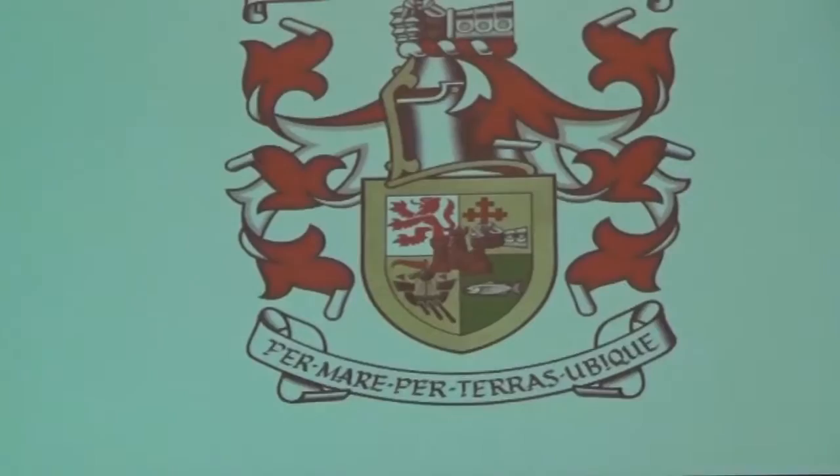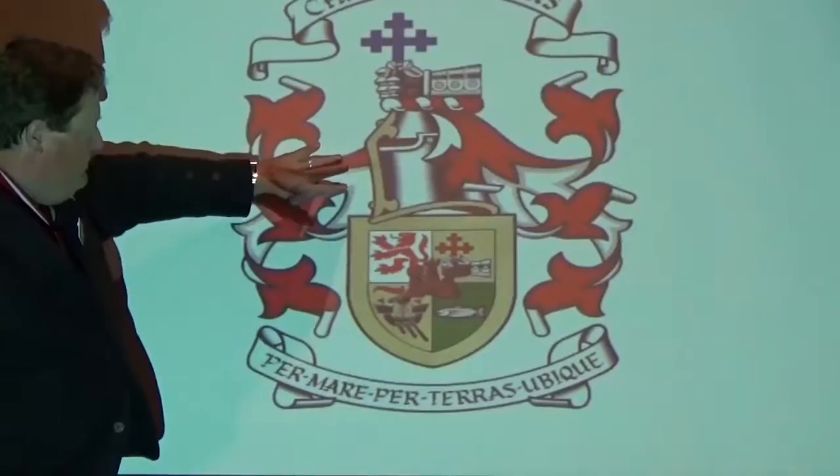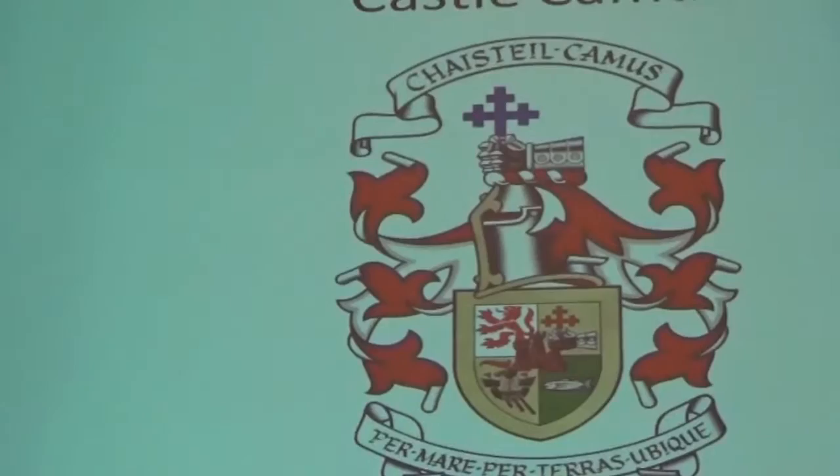And then you see the same colors as the slate with the silver and red torus. And then the mantling is silver and red. And the mantling was used to keep the sun off the knight's back when they were in the Middle East. Next slide, please. The bottom of the cross isn't showing, so we don't know whether it's sharpened or not.